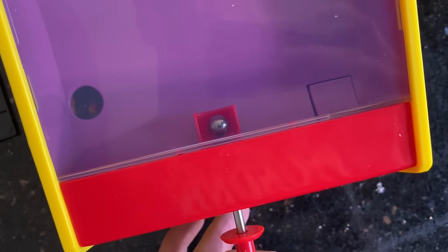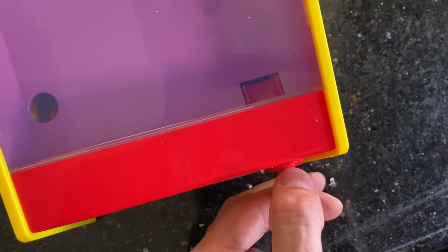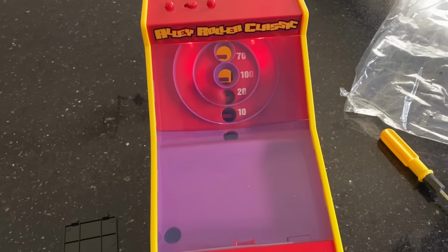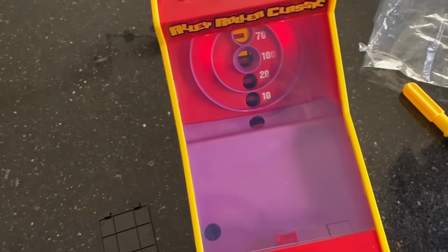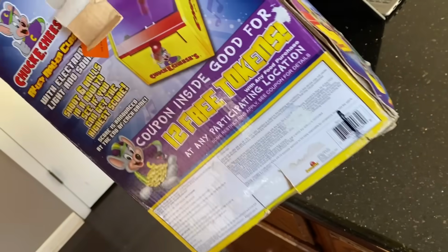Because when I pull it, it doesn't, well, I guess it does that time. But I figured it was only supposed to have this red ball. Yeah, see, it makes all the sounds. But why does it have the silver one as well? I thought it was only just, and I don't see anything on the box that says this is supposed to have a silver ball in addition to a red ball.